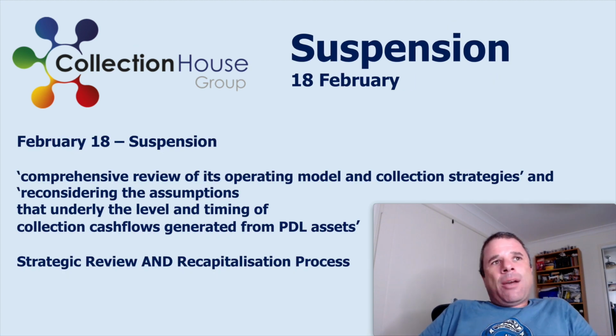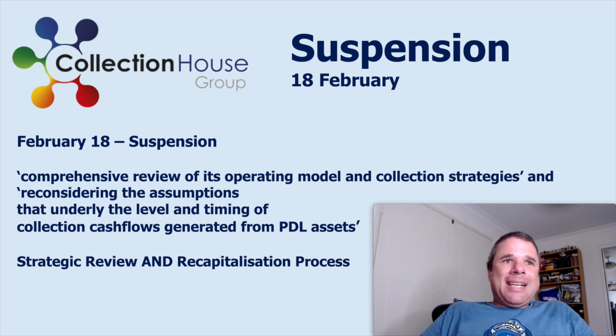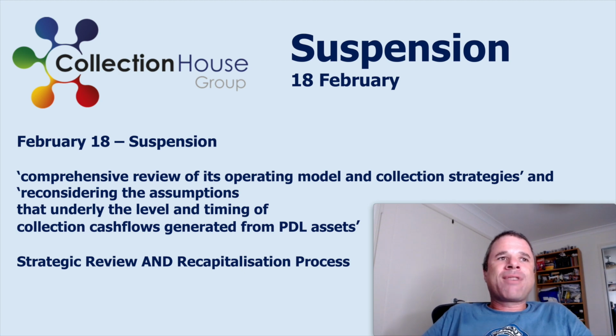Four days after they went into the trading halt, they went into a suspension, and it did not look good. This was a strategic review and a recapitalization process. And they mentioned they had to reconsider the assumptions that underlie the level and timing of collection cash flows generated from PDO assets. Again, that did not sound good, especially because they mentioned cash flows.